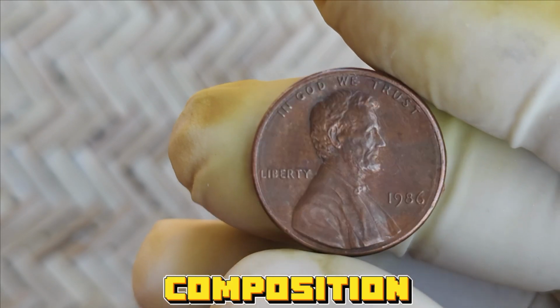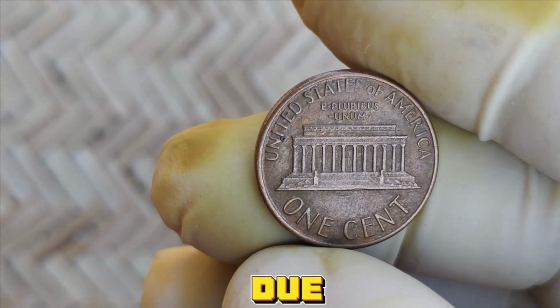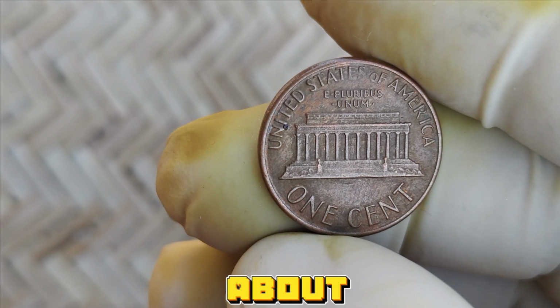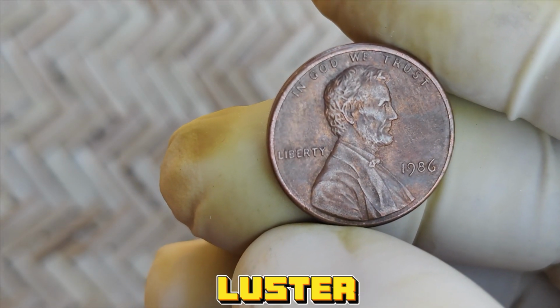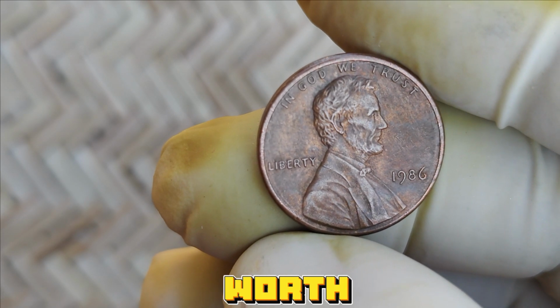Weight and composition. A genuine ultra-rare 1986 penny might weigh slightly different due to its composition. A normal 1986 penny weighs about 2.5 grams, anything heavier could be a jackpot. Luster and condition. Coins with full luster and minimal scratches are worth significantly more.